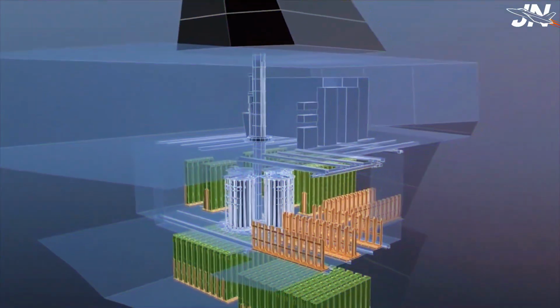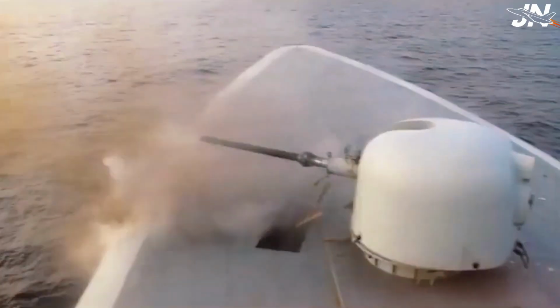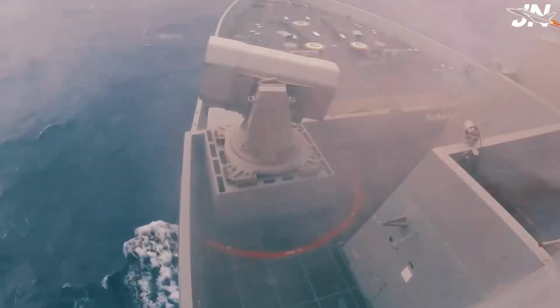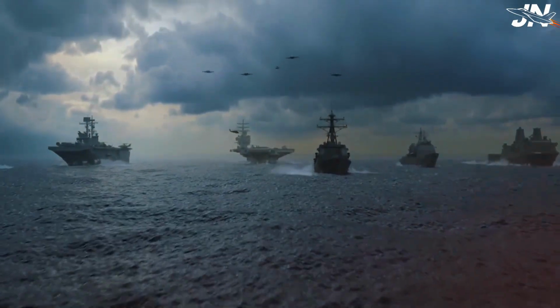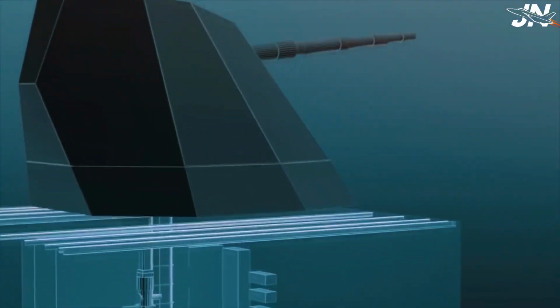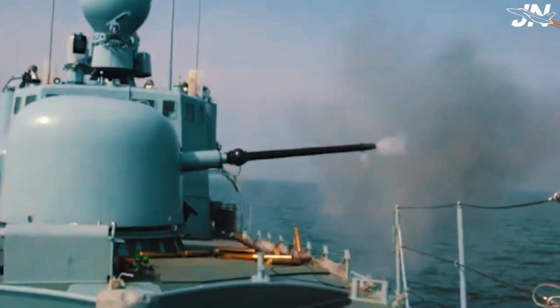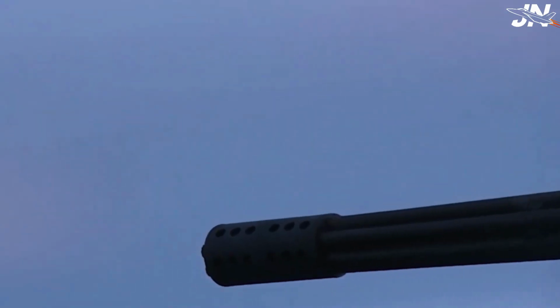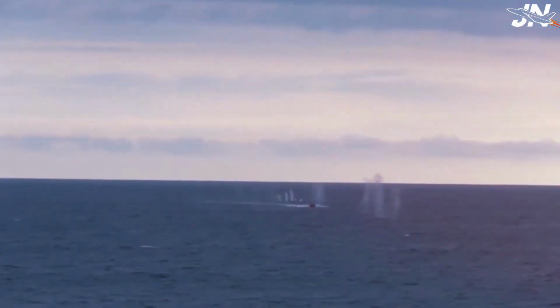This shift has forced the U.S. Navy to rethink its strategies, focusing on new and advanced technology to keep their ships safe. Modern naval warfare is no longer about visible firepower alone, but about having the most sophisticated, invisible defenses. In this video, we'll uncover the high-tech weapons that are quietly transforming the way the U.S. Navy operates and protects its fleet.